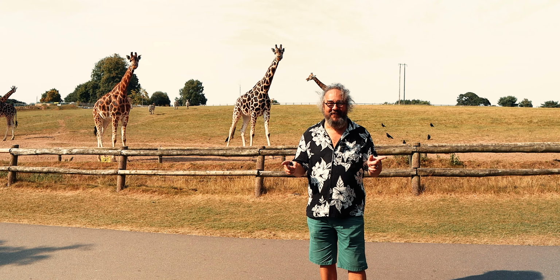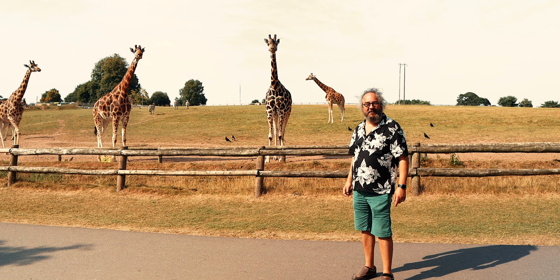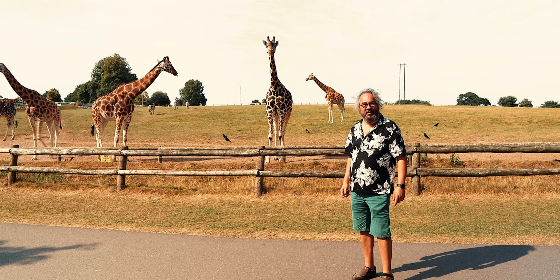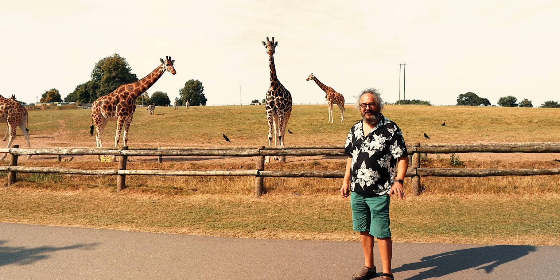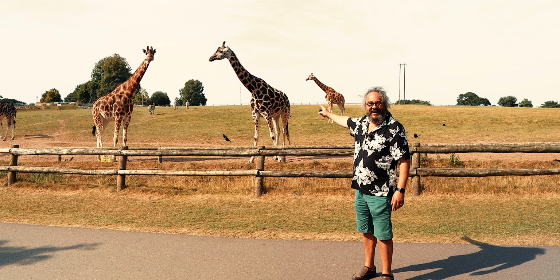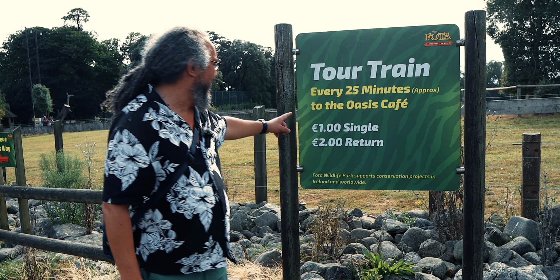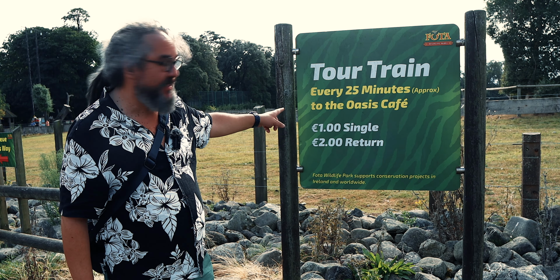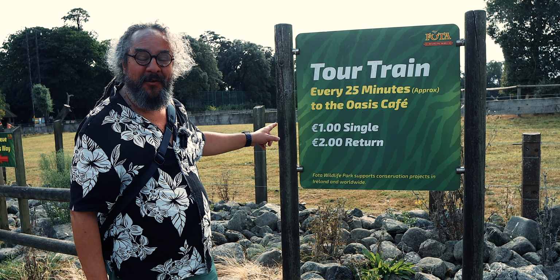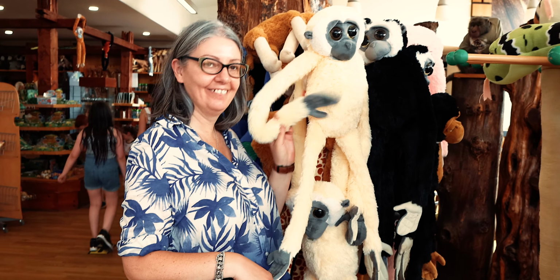What a great day out here at Fota Wildlife Park. Beautiful giraffes, all kinds of animals to see. It's about a 15-minute drive from Cork City. It's 17 euros or so to get in. There's different prices for different things. And you get to hang out with these guys all day. So if you get too tired of walking, there is a train that goes by every 25 minutes to the Oasis Cafe. It's a single for a euro and 2 euros for a return back to here, which is the front gates. He looks good, doesn't he?